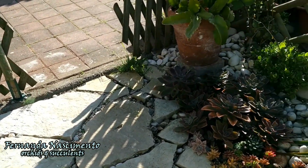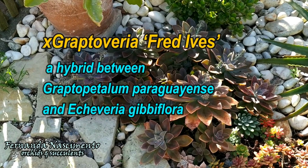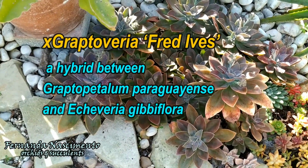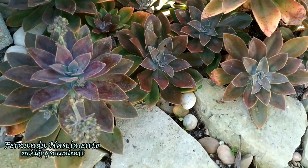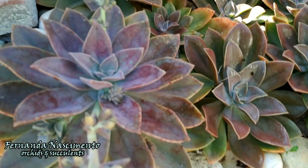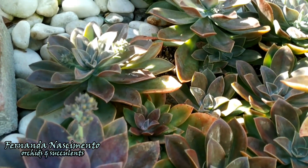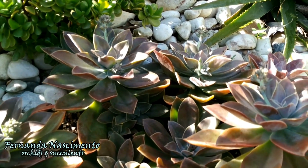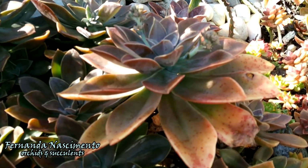Another succulent I love is this one. It is a primary hybrid. It's called Graptoveria Fred Ives. It's a pretty common succulent, easy to find and very easy to grow and very rewarding. I like it very much, and so do the snails. It's so very difficult to be on top of all of them when growing outdoors like I do.